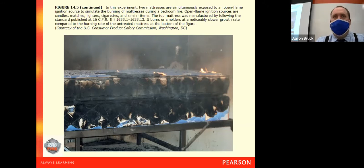But I also know that it didn't get burned up very much. The bottom mattress, on the other hand, well, you can see it's pretty black. It's pretty charred up. So that's one of the things that we can do. Chemical agents can kind of protect the polymers in certain types of fabrics by causing them to decompose more slowly, and as a result, they don't burn nearly as quickly.